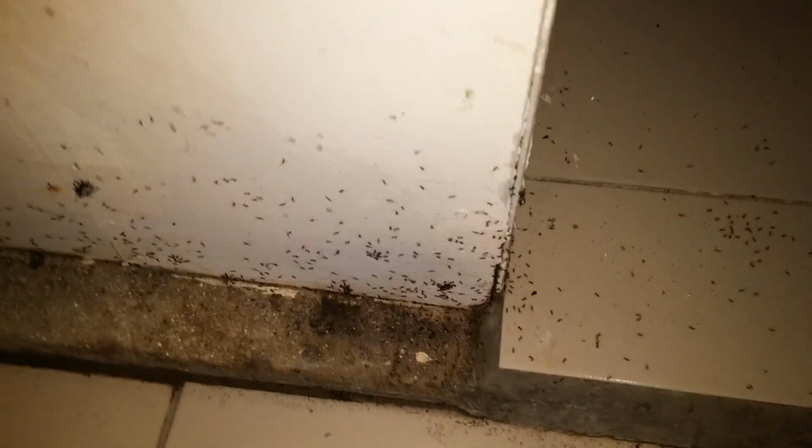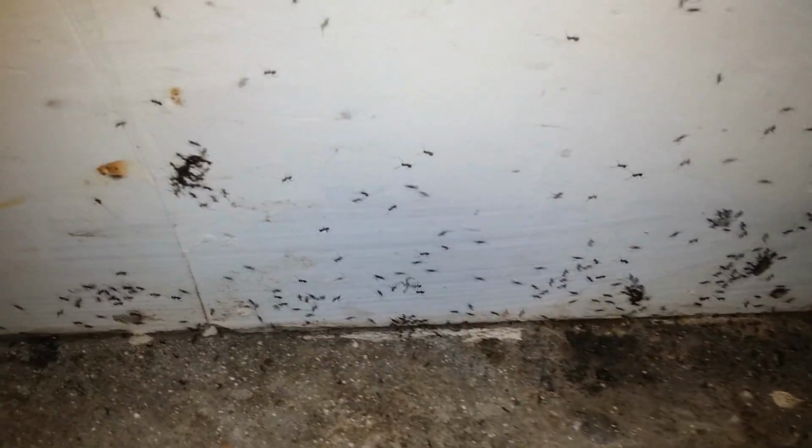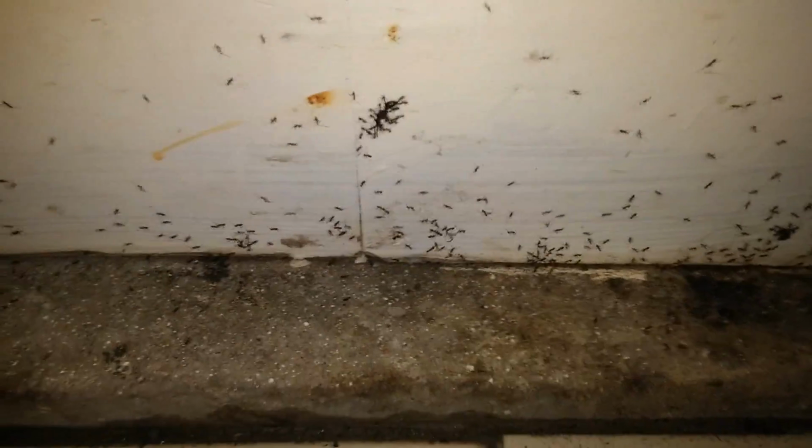What's going on here? This looks like either a dead worker that they're carrying to the graveyard, or it's an ant that belongs to another colony. So they're killing it. See, ants are carrying stuff back and forth here. Whoa! There's lots here. Look, see? And they've caught other insects.